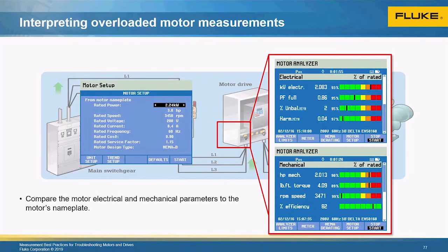If you turn this box on and we hook it up onto your motor drive, either on the output side or on the input, we're going to plug in all the nameplate data of the motor. What we're trying to do is take those characteristics of that specific motor, and compare it to a known database we already have in the box of all these different motor types. And we're going to be able to show you live, off just the electrical side, how efficient it is on kW, power factor, percent unbalance, and harmonics. And then on the mechanical piece as well, the actual mechanical horsepower, foot-pounds of torque, speed, and mechanical efficiency. And we can run all this live at the same time.